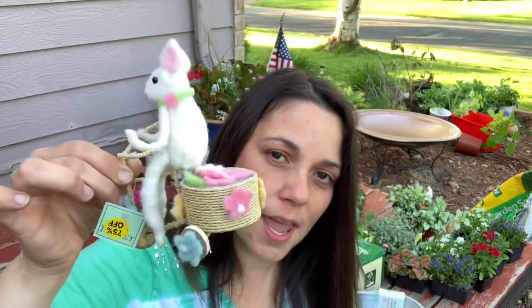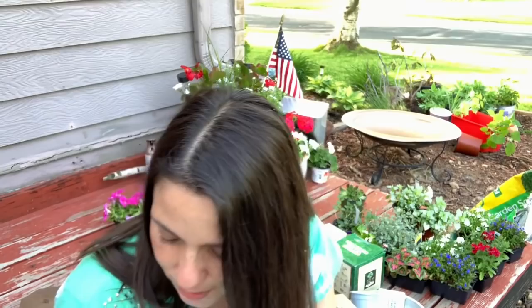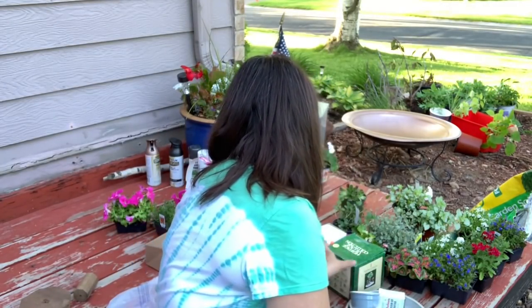That's the way it works in Minnesota. You decorate for spring when it does not feel like spring at all. It's usually blizzarding in the winter. But that's okay, because you have cute little things like this to cheer you up. So that was $1.29. Then we'll move to Christmas.